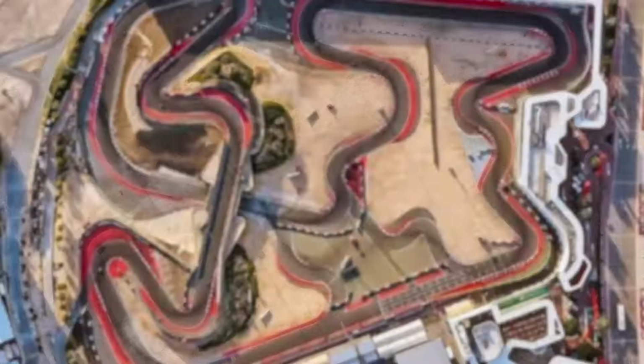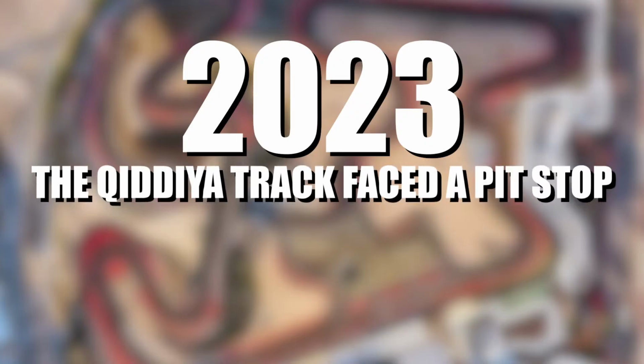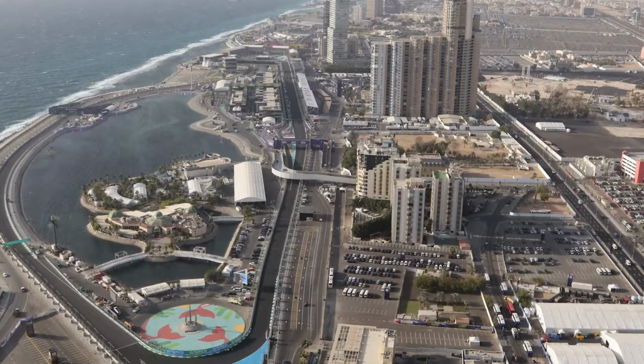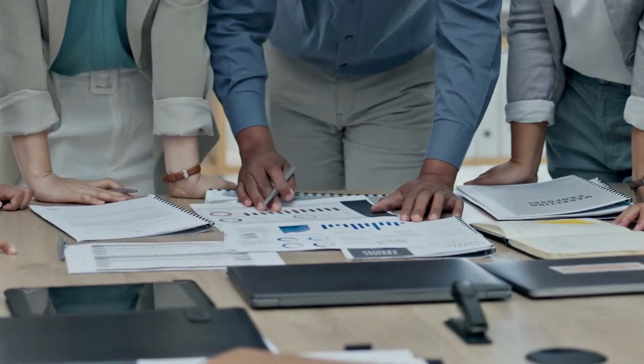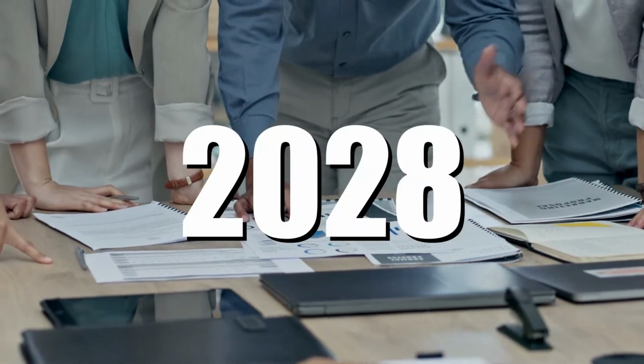Initially slated to rev up in 2023, the Qiddiya track faced a pit stop, so the Jeddah Corniche circuit will continue until at least 2027. Plans are in motion to shift gears to Qiddiya in 2028.